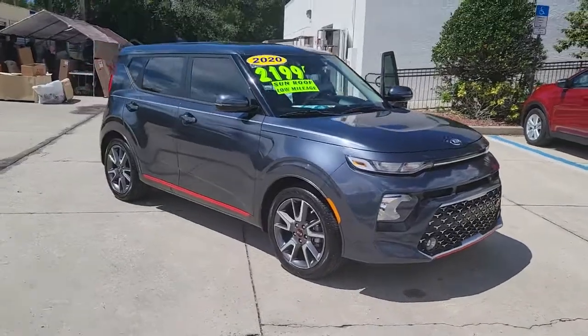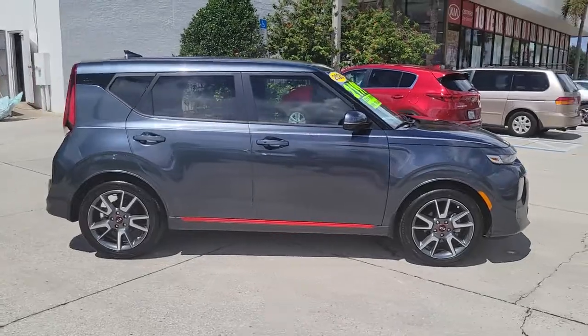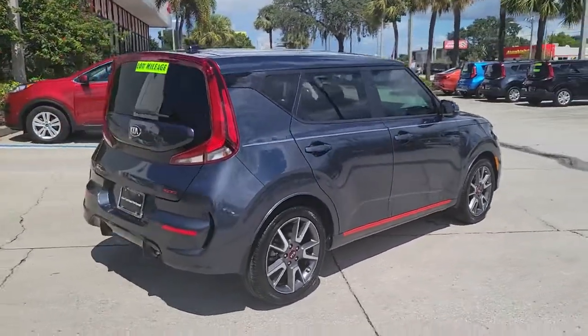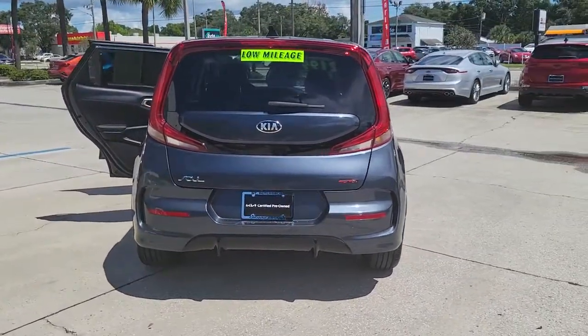Get a feel for the 2020 Kia Soul. This vehicle is an outstanding buy with fewer than 10,000 miles on the odometer. Here's a versatile Kia Soul, the subcompact crossover that's funky, affordable, and loaded with talent.